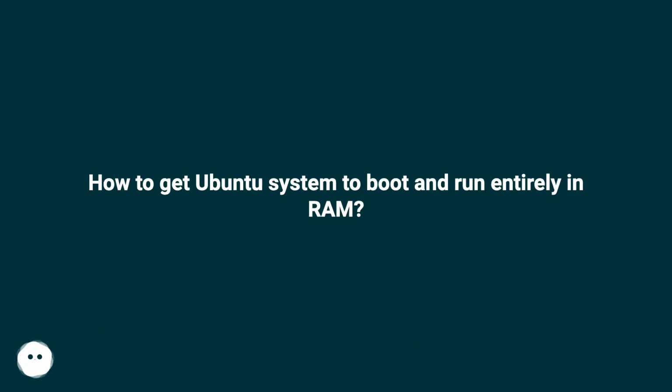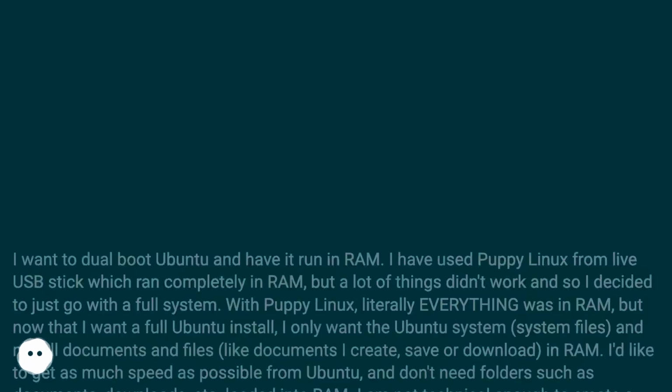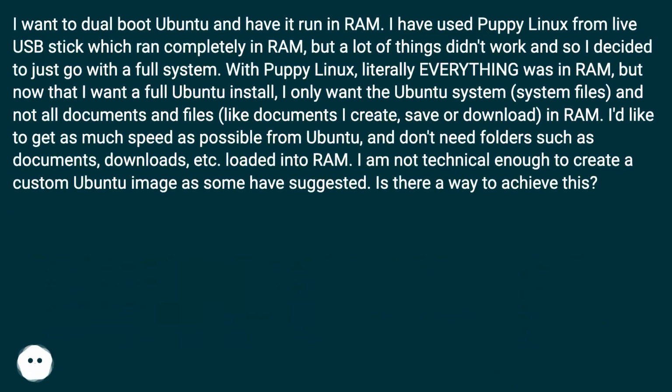How to get Ubuntu system to boot and run entirely in RAM. I want to dual boot Ubuntu and have it run in RAM. I have used Puppy Linux from a live USB stick which ran completely in RAM, but a lot of things didn't work and so I decided to just go with a full system.